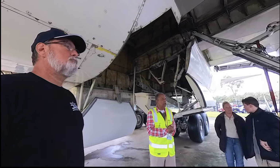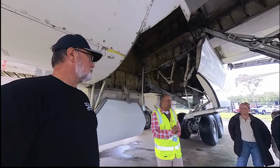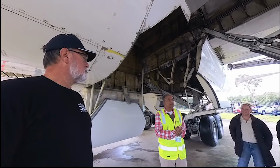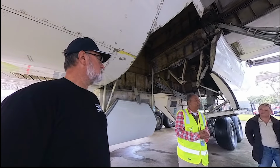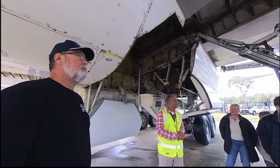This airplane's new price in 1989 was $250 million, and in 2015 when it retired it was worth $5 million in scrap. It was going to go off to Arizona, to the scrapyard. But Qantas donated this to us.